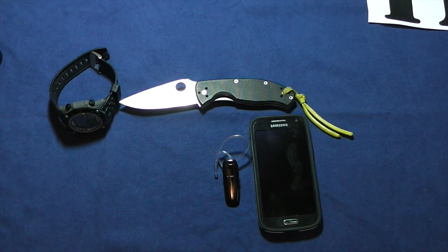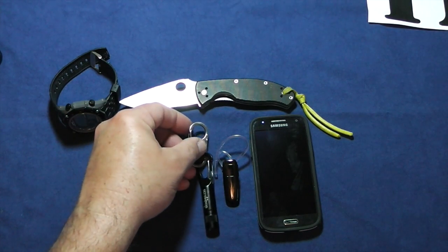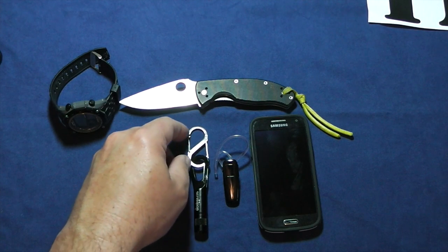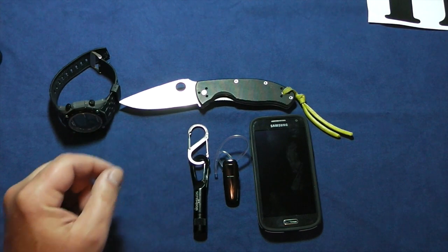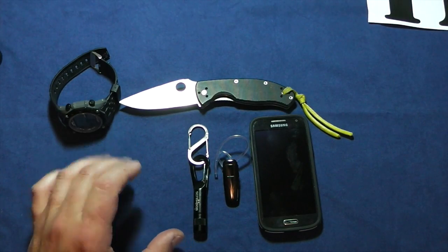My keys, I don't have them all here, but the two tools I have attached to them very simply are this S-clip, which clips onto a belt loop. It's a little small for what I'd like, but the next size up was kind of huge at the hardware store. And although I have a bigger size for my work keys, this seems to work well for around the house and what I do.